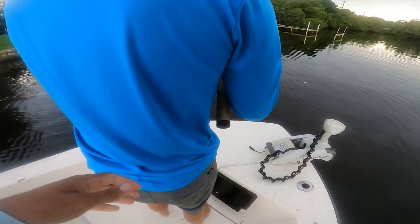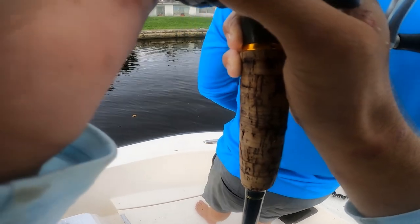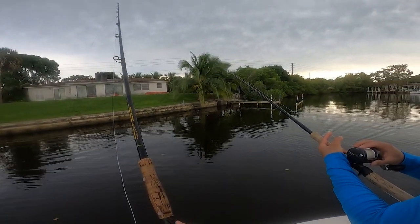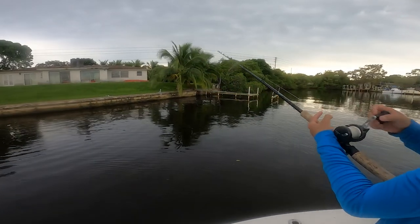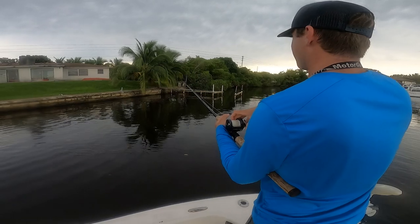Why do you keep saying that? Because they look small. I had the same bait on. You go there. Oh, that's a slot. Yeah, it is. That's 100% a slot. No, got him. Yeah, I spit it. What?